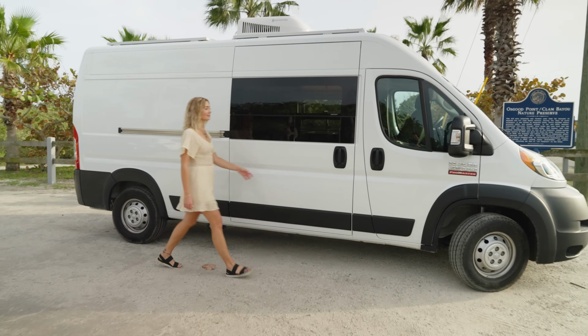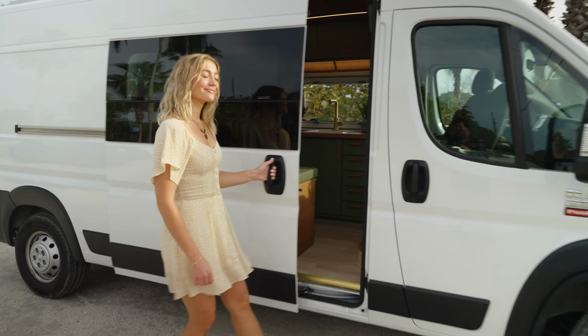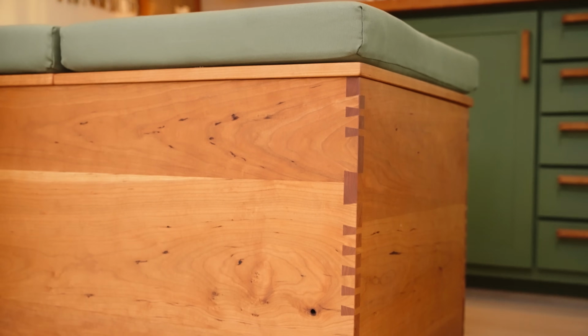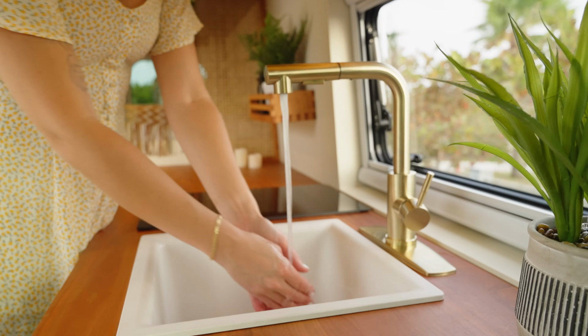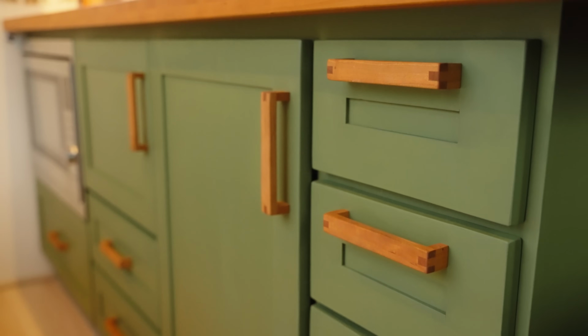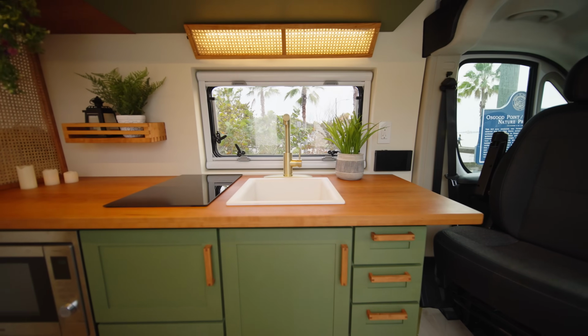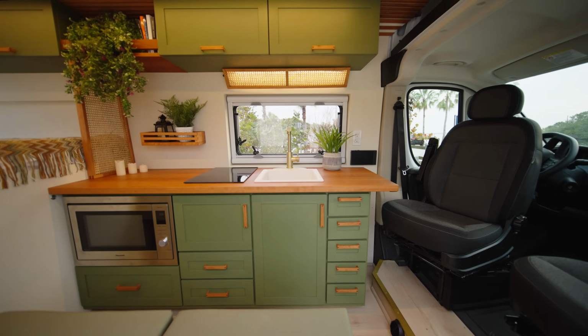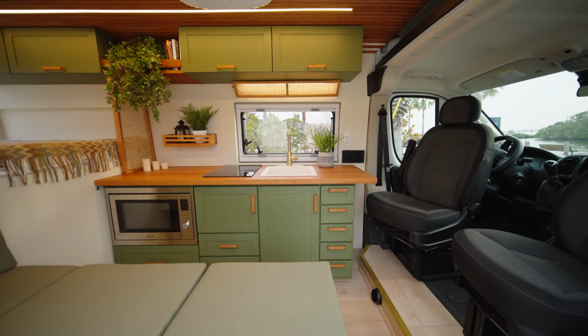Welcome to the newest and greatest creation by Kokomo Vans. Meet Anna. Anna is a completely unique handcrafted van designed and built for adventurers that want unmatched style, craftsmanship, and comfort.